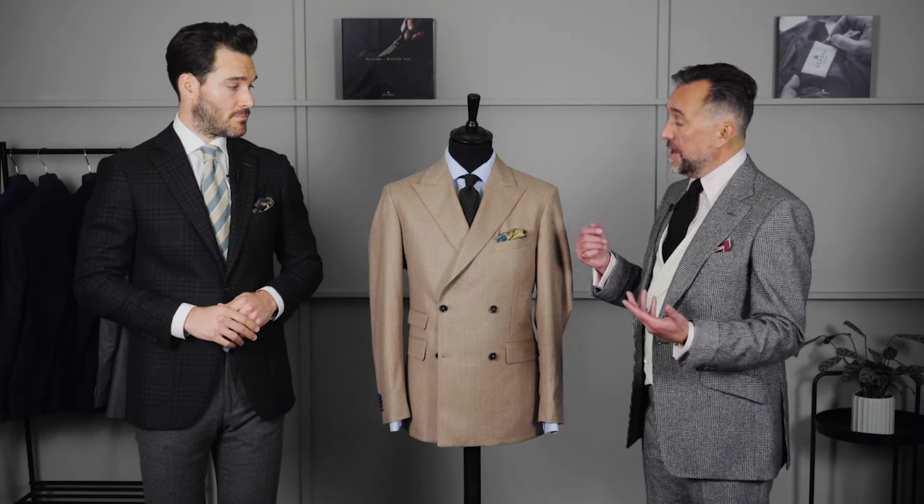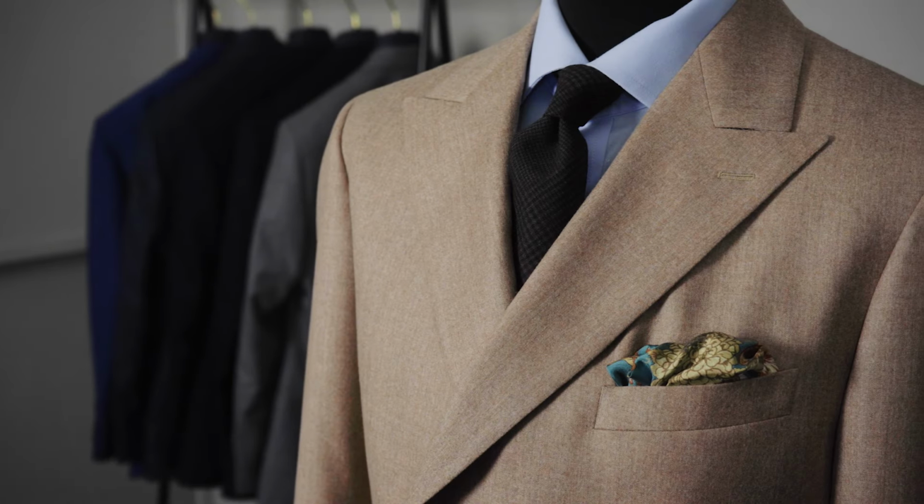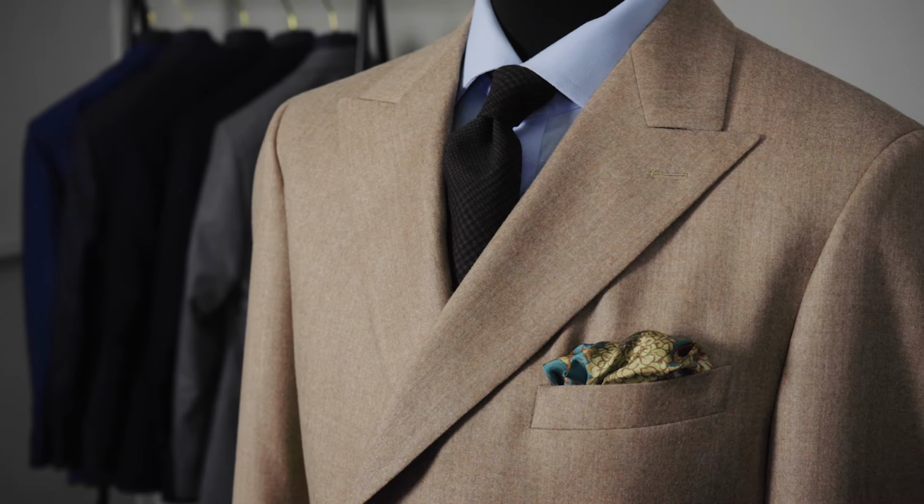So how we've started here is with a classic light blue shirt and a woolen tie with some warm tones in it. And then the pocket square really pops. So I think this is a really smart, elegant way of dressing up this type of jacket. What do you think of this combination?